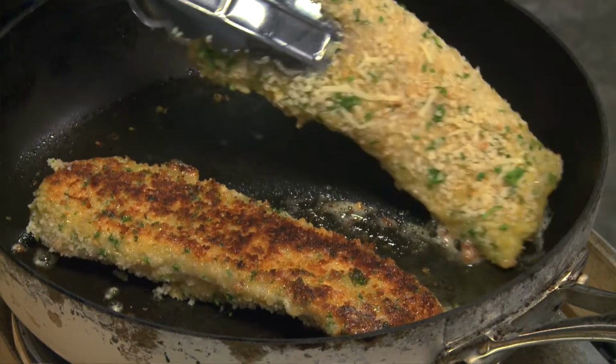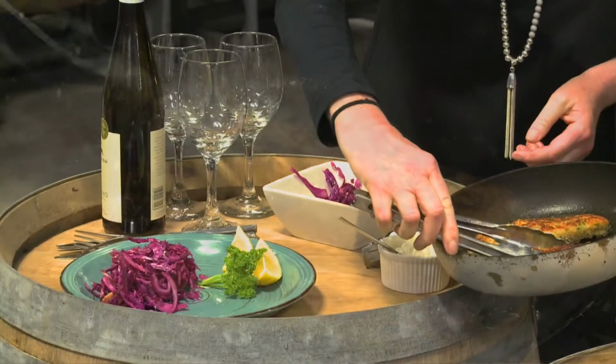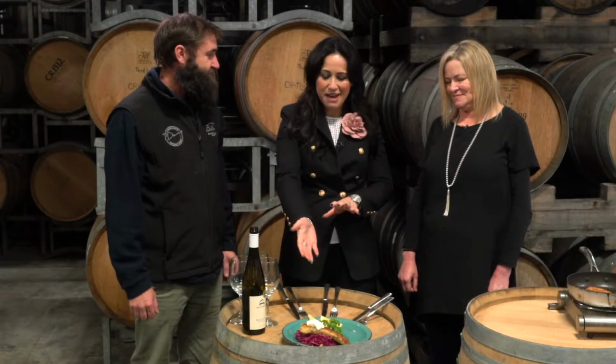We'll let the fish cook away. Just going to let that sizzle away, and we'll come back and serve this dish up. Sounds fab. Hayden, golden fish here with that beautiful pickled cabbage.